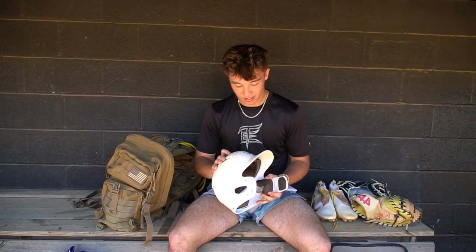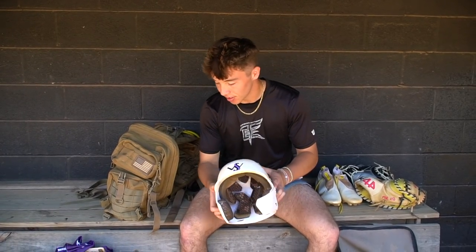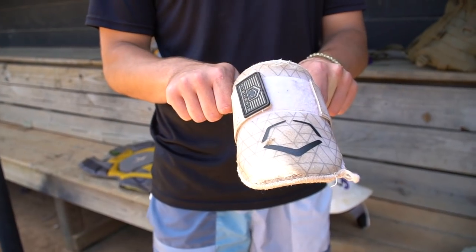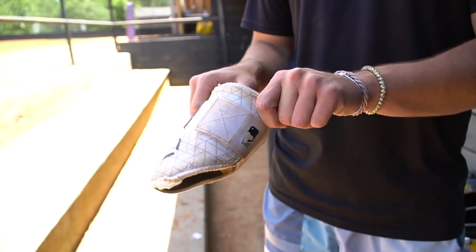If you haven't noticed, all white accessories is the move. You gotta have all white, nothing else. This helmet's done me pretty good, and it's still holding up pretty well. So I like it, fits well. I got my EvoShield elbow guard. I've worn this since eighth grade, I wanna say.